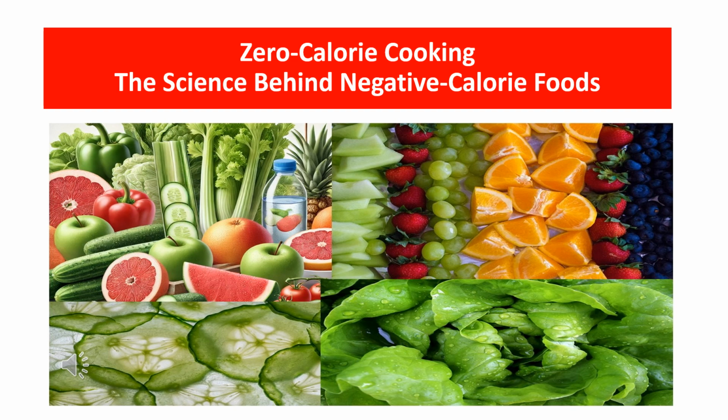What's the best negative calorie food for fat burning? Grapefruit is known for its metabolism boosting properties and can support fat loss when combined with a healthy diet.